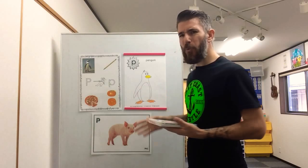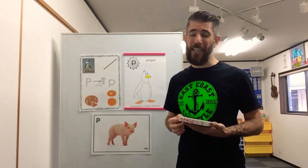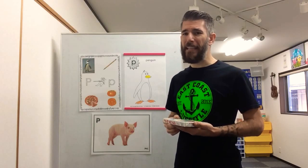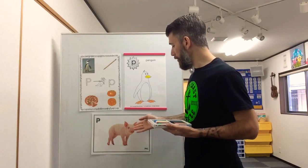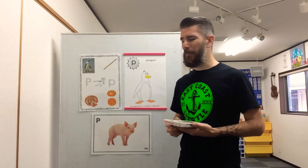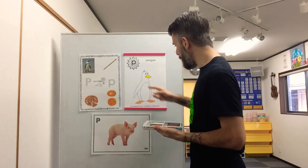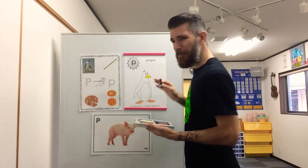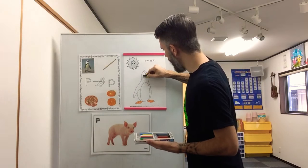All right. Do you know the word for penguin in Japanese? It's quite similar to English. In English, we say penguin. In Japanese, they say penguin, penguin. Yeah. And also for pig, it's not the same as English, but they say buta, buta. Buta is pig in Japanese. All right, so let's go back to our penguin, and we're gonna color our penguin our traditional color, black, all right? Because black is good.